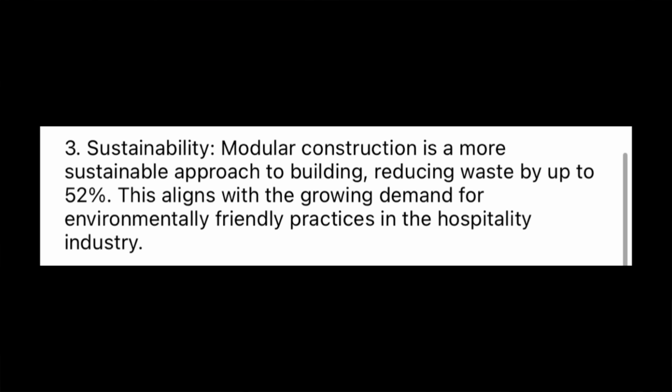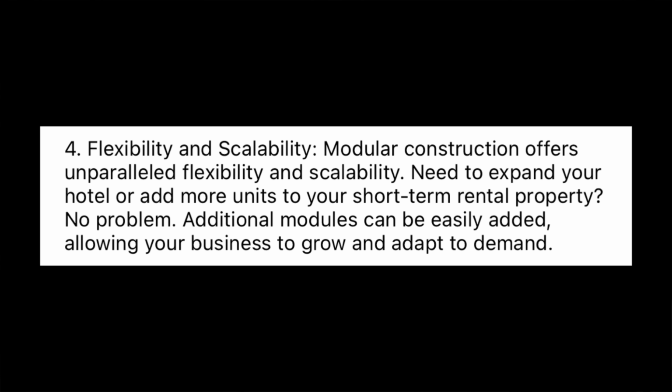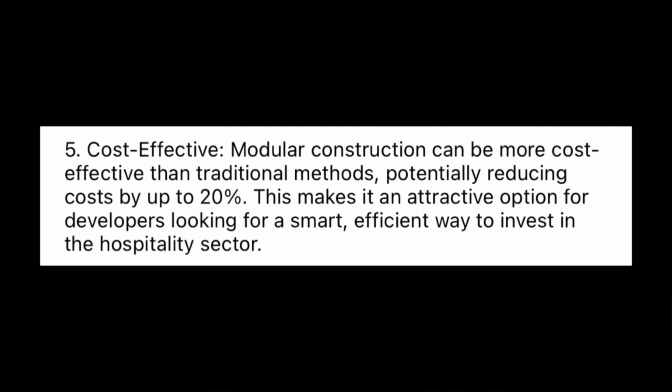Number 3 is sustainability, reducing waste by 52%. Number 4 is flexibility and scalability, with the ability to easily add modules. And number 5 is cost effective. It says modular construction can be more cost effective than traditional methods, potentially reducing costs by up to 20%.